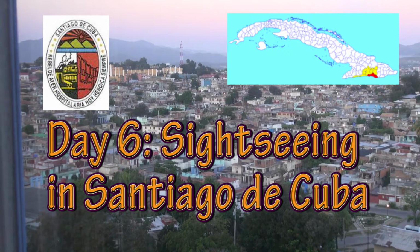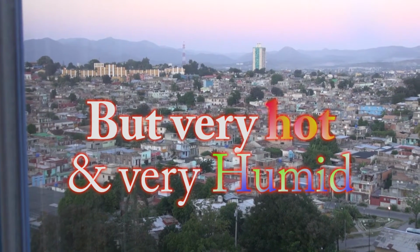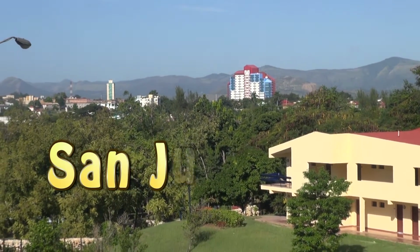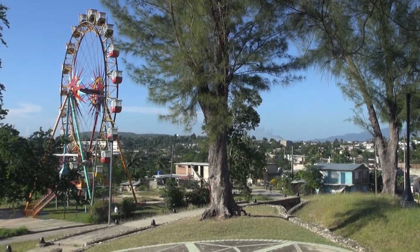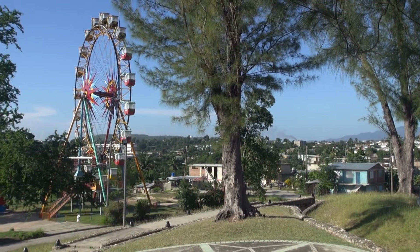Sunday, December 6th, another cloudless day in Cuba's second largest city. I am atop San Juan Hill, and you can easily see our hotel in the distance. The hill itself is maybe 300 feet above the town of Santiago de Cuba. Not much of a challenge to charge up.